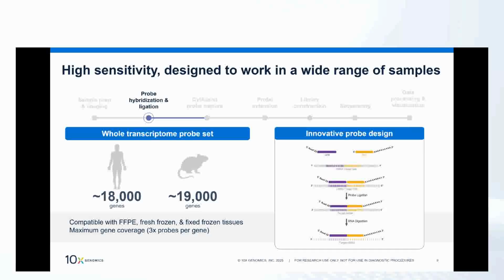I mentioned our initial Visium HD with our probe-based chemistry. So this is kind of how it works. I tend to just do it with my fingers here. You have a left-hand side probe and a right-hand side probe. They sit down on top of a transcript of interest, and only when they sit together and align perfectly are they ligated together. That ligation tells you that transcript was there. And then we barcode that probe. So the ligated probe gets barcoded and captured and read out on a high throughput sequencer. And right now we have probe sets covering effectively the whole transcriptome of both human and mouse.